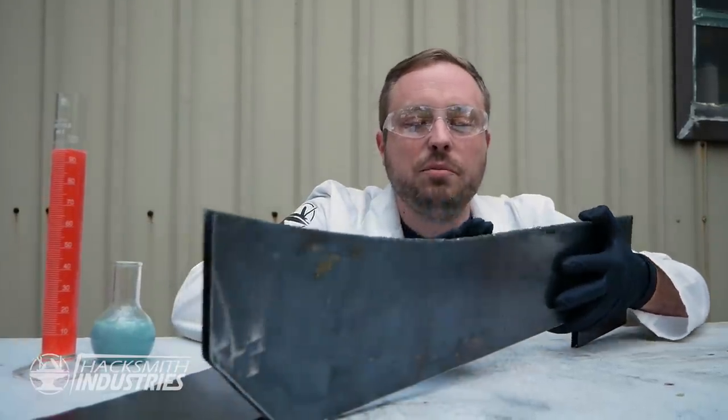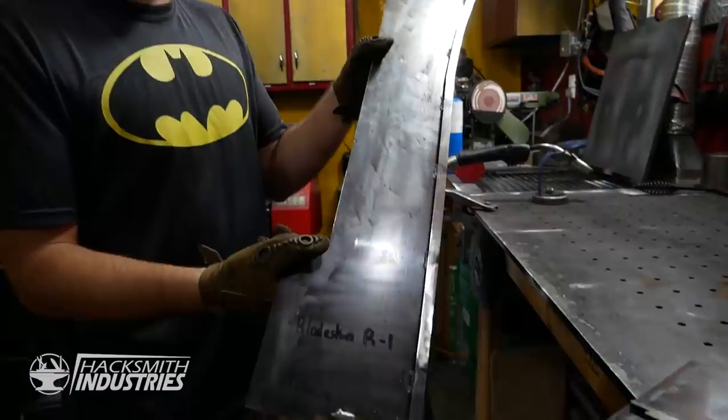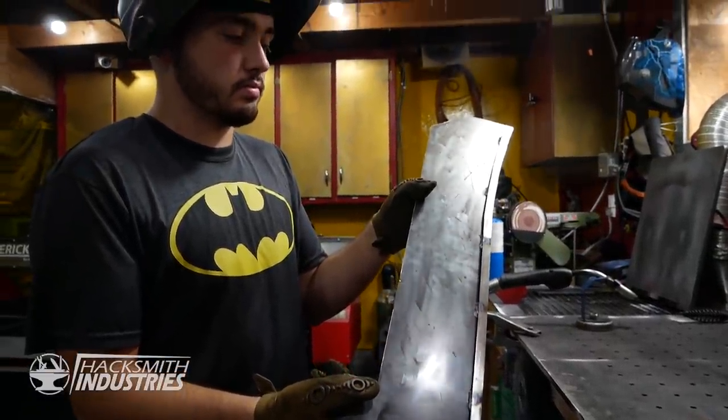First of all, Riley messed up a little bit. He welded these pieces together before he removed the mill scale. But the mill scale has to come off of here for us to be able to do anything to this metal, and it's really difficult to remove. The best way to get it off is to dissolve it.